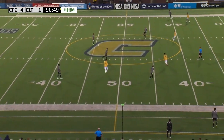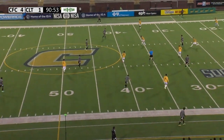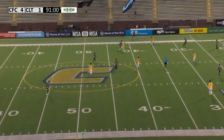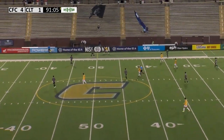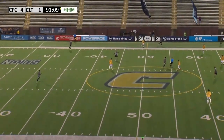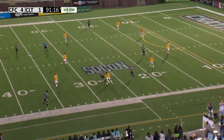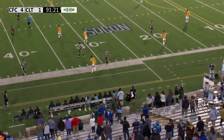Whistle sounds again here late. Just over 60 seconds left to go here in added time as Charlotte FC try to string one last attack together. This one stays just inside of the touchline for him under the pressure from Chattanooga right there. CFC wanted to clear that one, and it is sent over the touchline and into the bench.